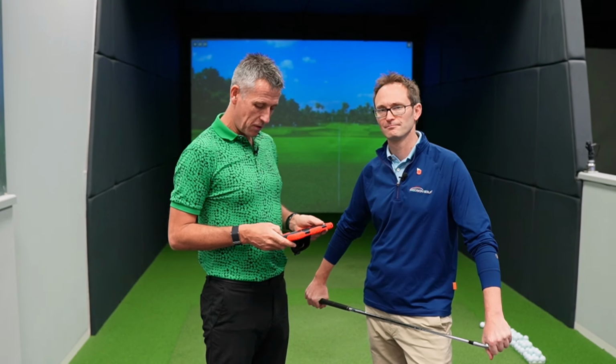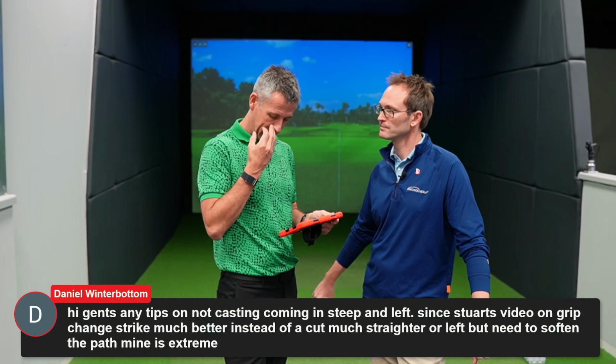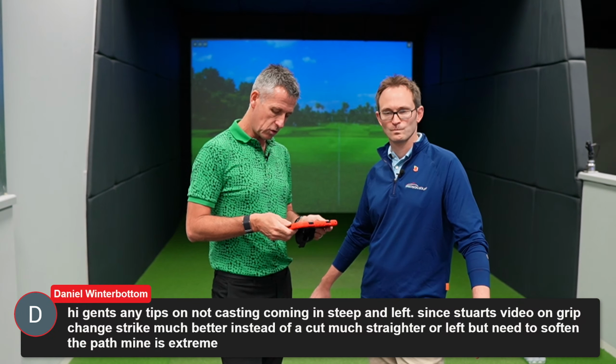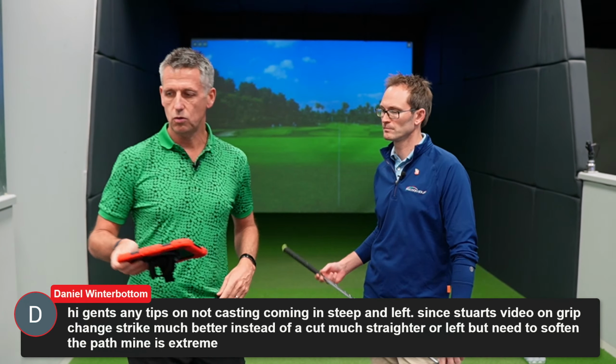Yeah. Now I've got to go back to here because it jumps down. Daniel Winterbottom: Hi, gents. Any tips on not casting, coming in too steep and left? Since Stuart's video on grip change, strikes much better, instead of a cut, much straighter or left, but need to soften the path. Mine is extreme out to in.